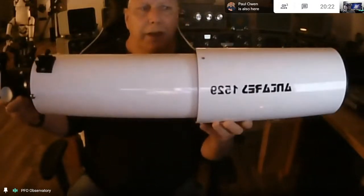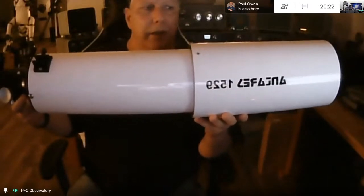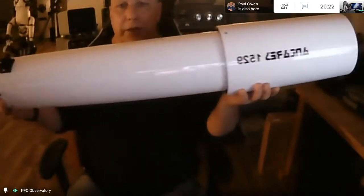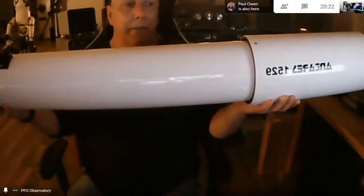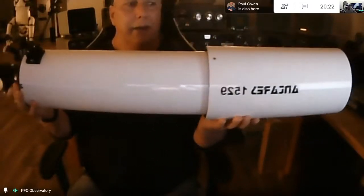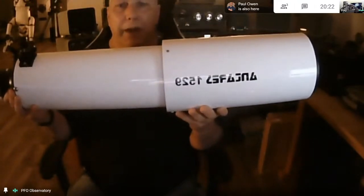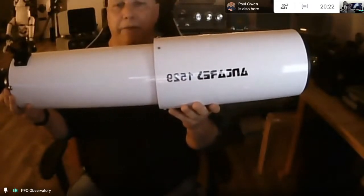The optical tube length itself is 38 inches with the dew shield retracted. They call this the sliding dew shield version because it just slides out, comes to the end, and with the dew shield out, they're 48 inches long. The total optical tube weight is 19.3 pounds. And then when you add the rings and the dovetail to it, it comes out at about 21 and a half pounds.